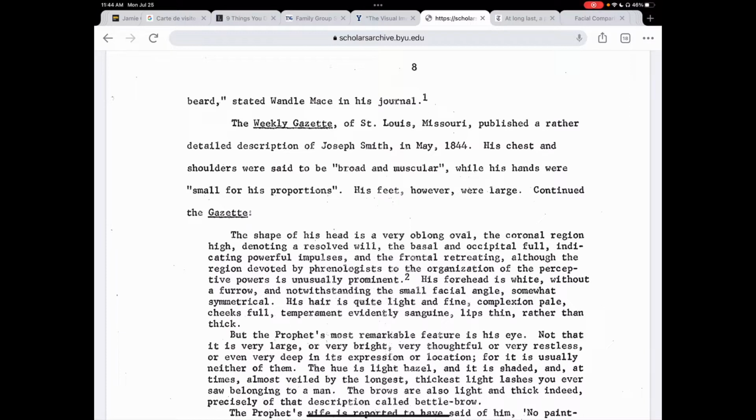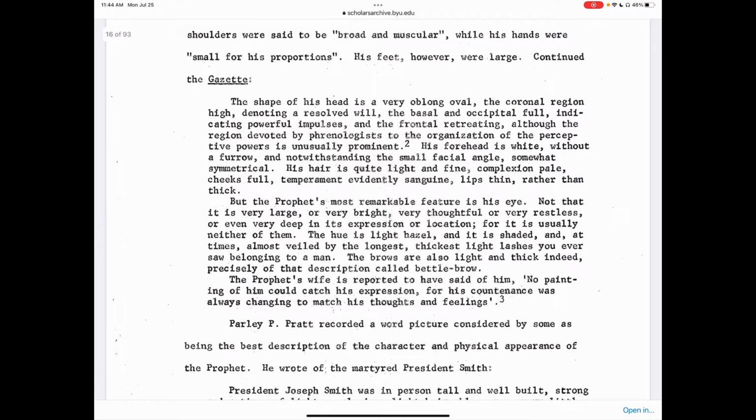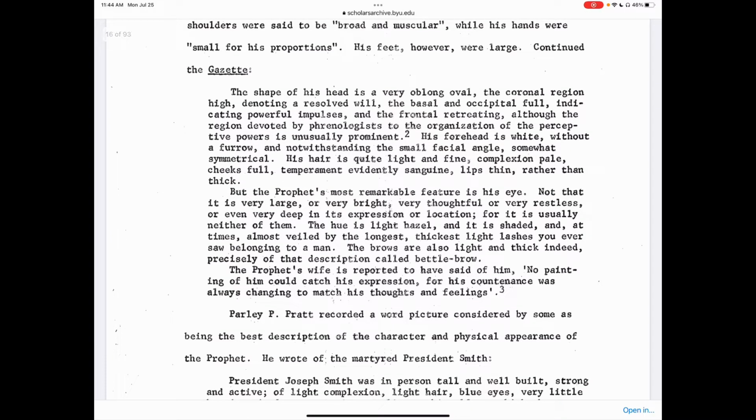And if you look at all the artwork, they show blue eyes. And everyone said blue eyes. So he had light eyes. Anyway, not hazel, I think. Anyway, it is shaded at times and almost veiled by the longest, thickest light lashes you ever saw belonging to man. The brows also were light, so they're not dark, and thick indeed, thick indeed. Precisely what's called a betel brow.